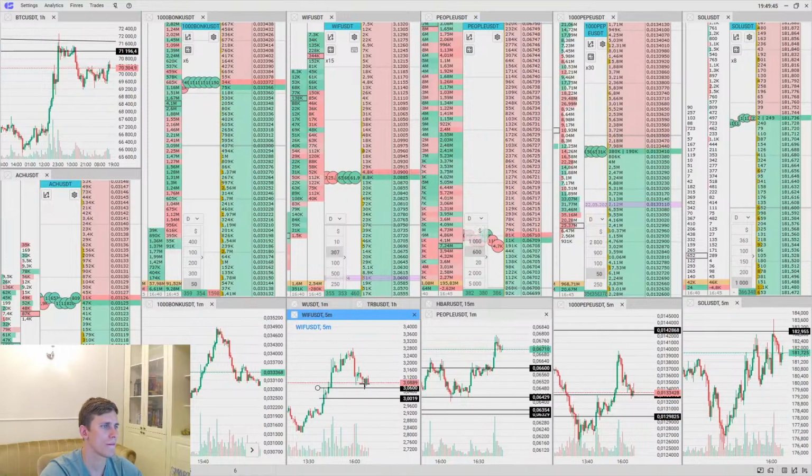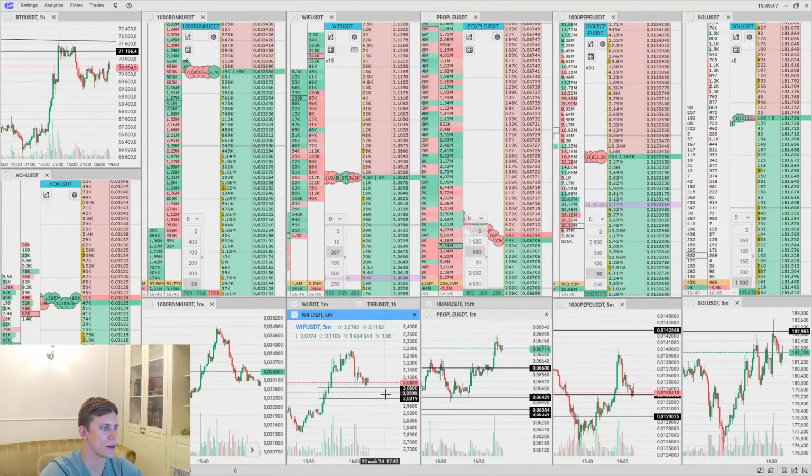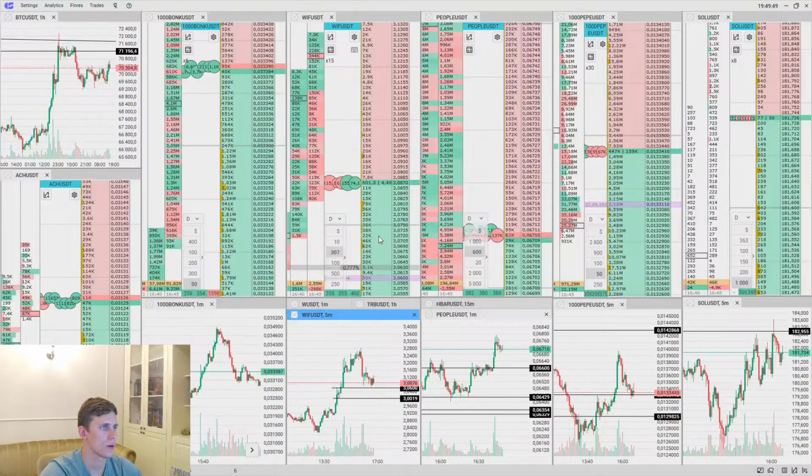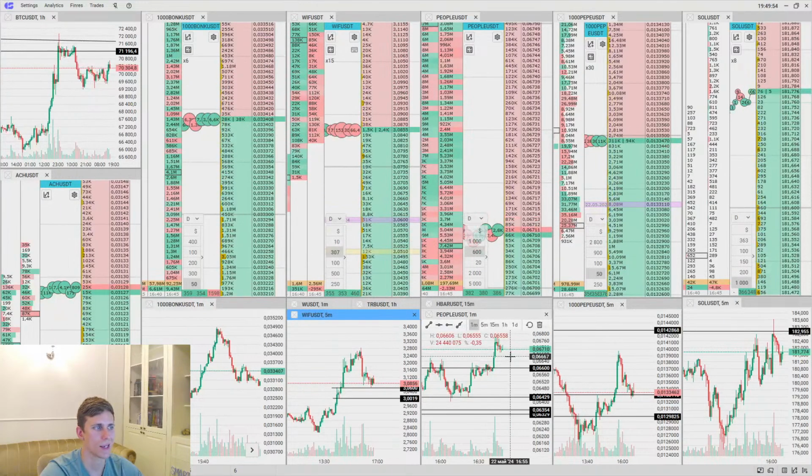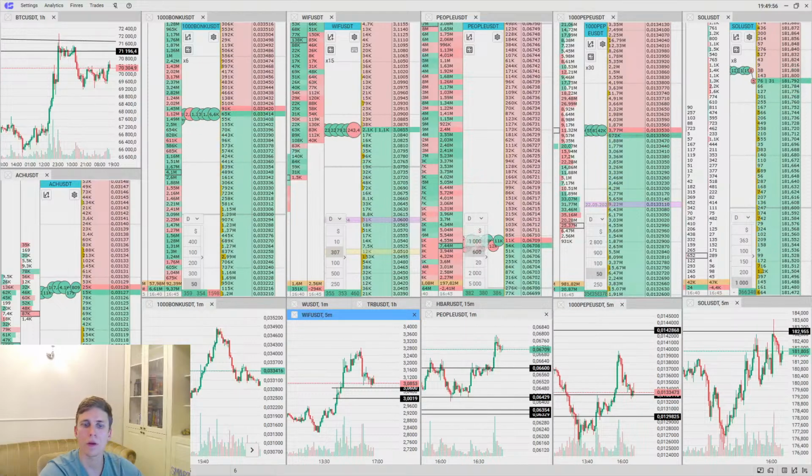Look at these, the volumes are slowing down, making these zones not so reliable as I expected.